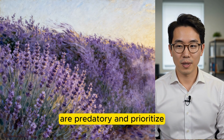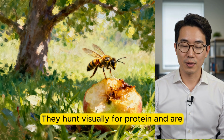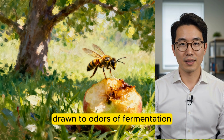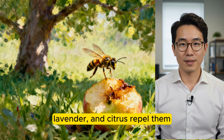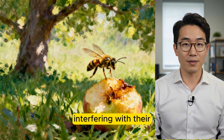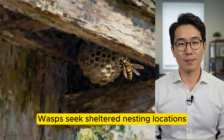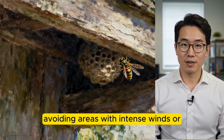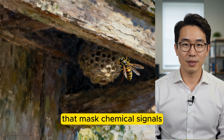Wasps, however, are predatory and prioritize entirely different sensory cues. They hunt visually for protein and are drawn to odors of fermentation, decay, and sugar. Strong herbal aromas like mint, lavender, and citrus repel them, interfering with their ability to detect prey and communicate within the colony. Wasps seek sheltered nesting locations, avoiding areas with intense winds or aromatic plant volatiles that mask chemical signals.